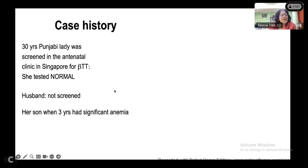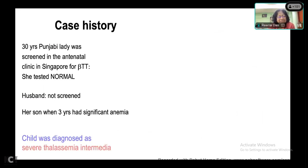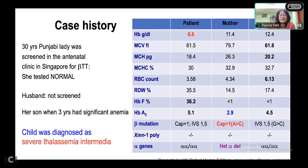So this is a case history of a 30 year old Punjabi lady. She was screened in the antenatal clinic in Singapore for beta thalassemia trait, and she tested completely normal. And because she was normal, her husband was not screened, which is the usual thing to be done. Her son, when he was about 3 years old, seemed to have significant anemia. And when we looked at the red cell indices, after the evaluation, this child looked like a severe thalassemia intermedia. We found that the patient has a hemoglobin of 6.6. The mean corpuscular volume and the mean corpuscular hemoglobin were reduced, and the fetal hemoglobin was increased. The hemoglobin A2 was also increased.